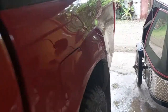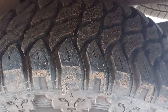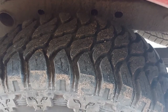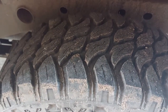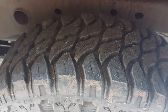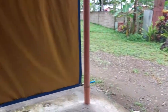I'll show you the back ones. This is a 4x4 vehicle. There's the back. I have not even rotated these at all. Still in the original positions. I don't think they need to be rotated yet. Maybe the next time I change the oil I might do that. But just real happy with it. Let me show you all four, I guess, while I'm at it.